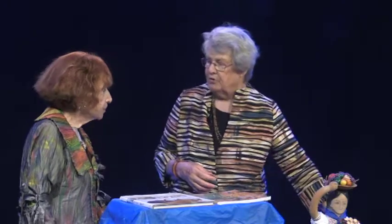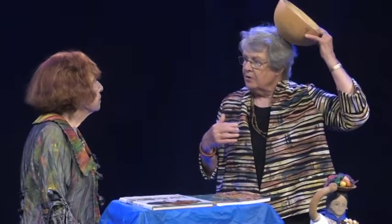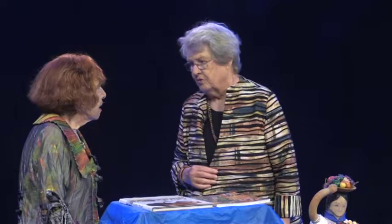How old are gourds? Thousands of years. Literally thousands of years. They have been found in Egyptian tombs because they were used as, some of the images in Egyptian tombs are women carrying gourds on their heads. So we know that they have been used for such a long time.